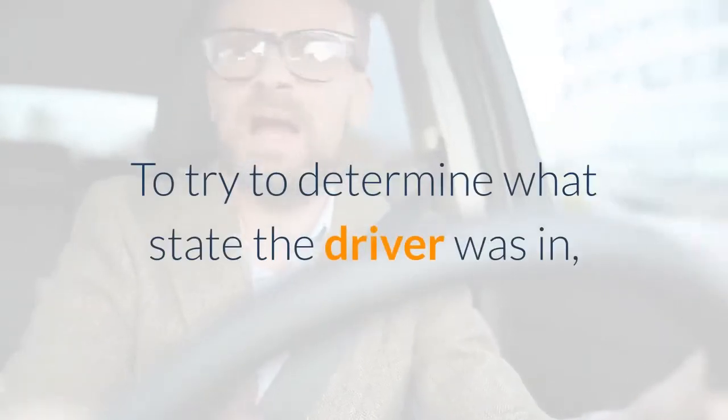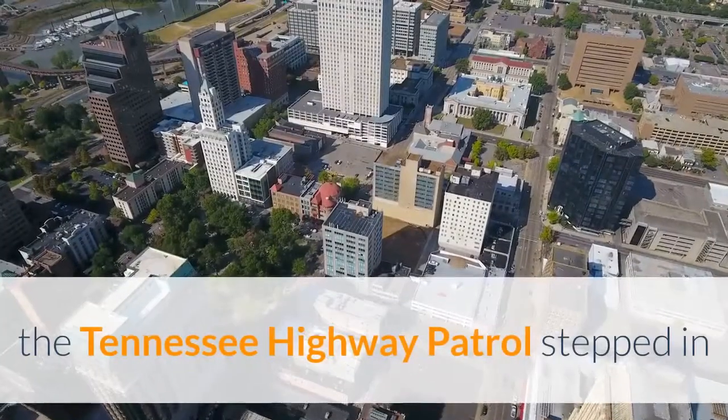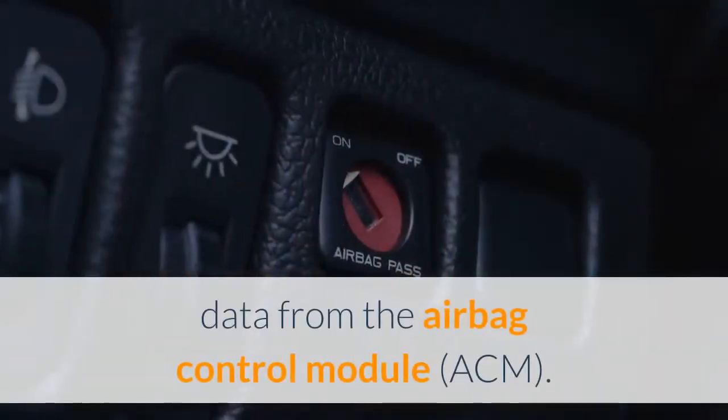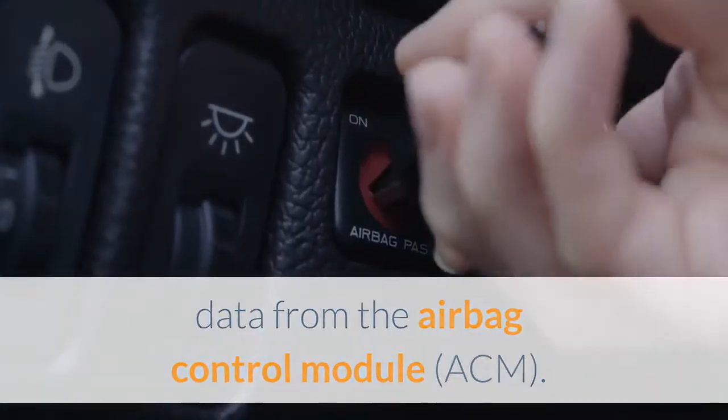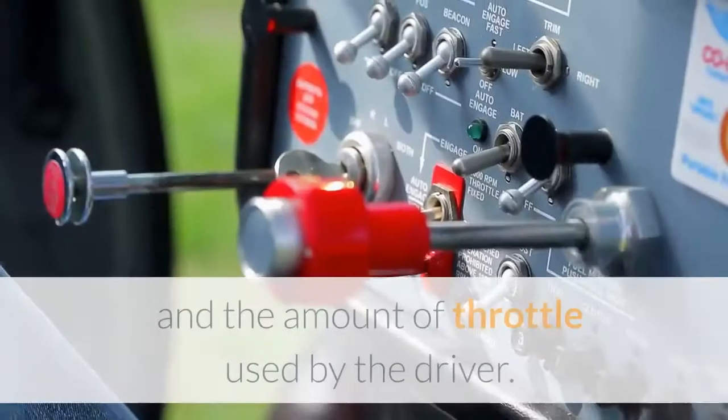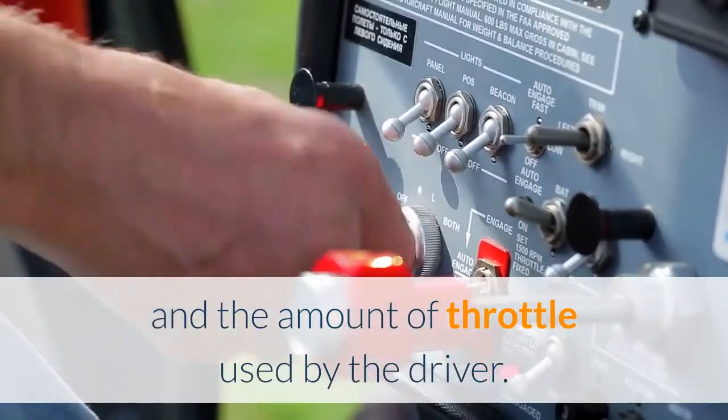To try to determine what state the driver was in, the Tennessee Highway Patrol stepped in and determined that they should look at data from the Airbag Control Module, ACM. This hidden part of the car records the approximate speed, the braking and the amount of throttle used by the driver. The police wanted to know what was happening before and during impact.